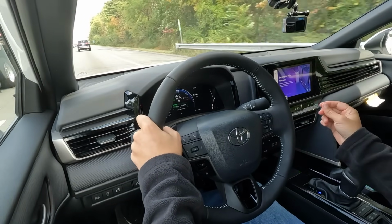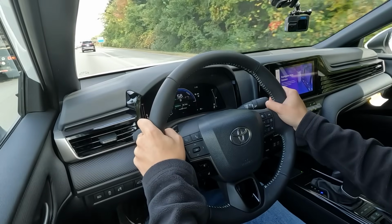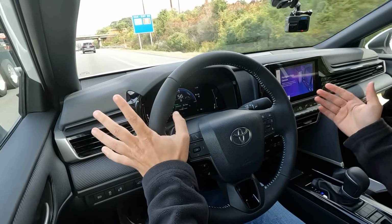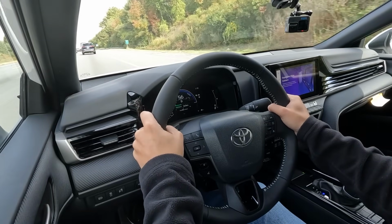Now, it is a bit more audible than with the XLE, because the XLE does have higher quality materials on the dashboard. There's better interior insulation. And also with the SE that we have today, we have the 19-inch wheels. So if you're looking for a quieter experience, go with the 18s. But honestly, with the 19s, it's not too bad at all.